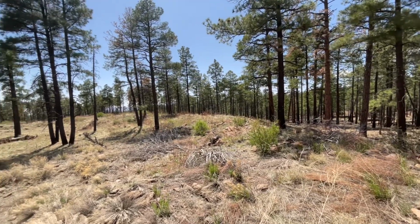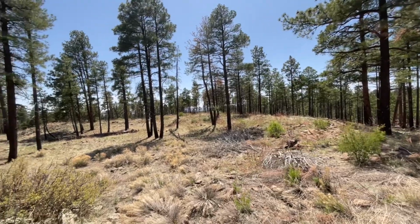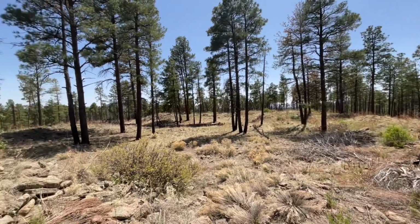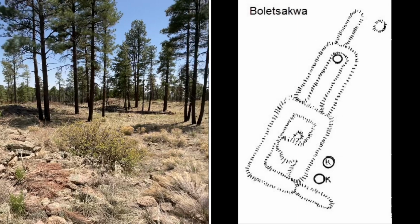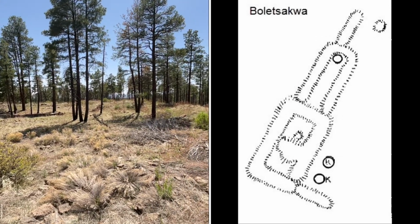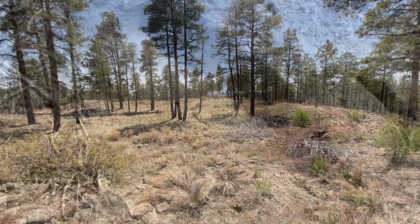I'm not an archaeologist, but this site actually looks bigger than the last site. Looks to be a big circular set of ruins with a courtyard right in here in the middle. Wow, this was unexpected. We haven't even gotten to the cool part of the video yet.